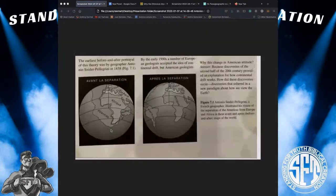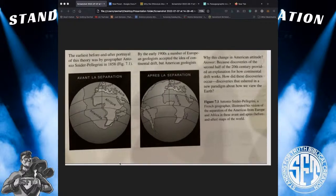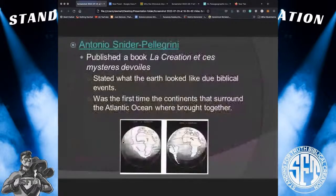And if you go back to the earliest books, I actually found it. And it states right here, in 1856, by the early 1900s, a number of European geologists accepted the idea of continental drift. So we actually find that this was the first person to predict a supercontinent, and he was a young Earth creationist.